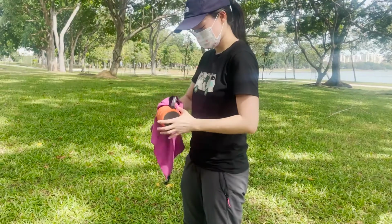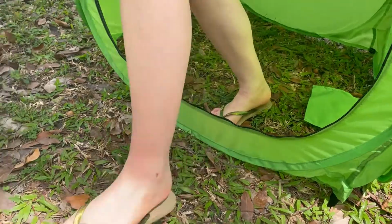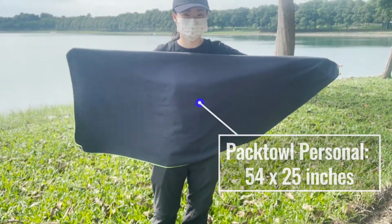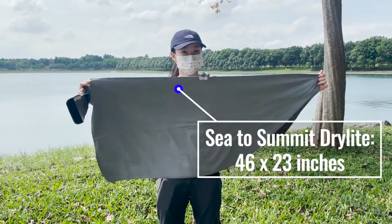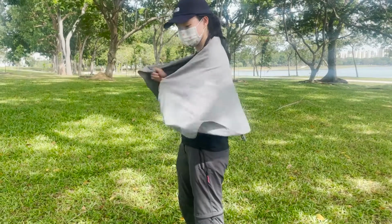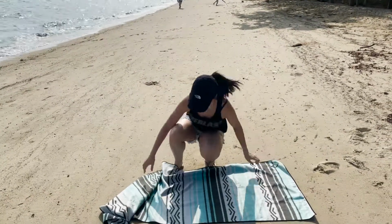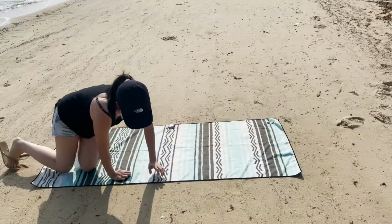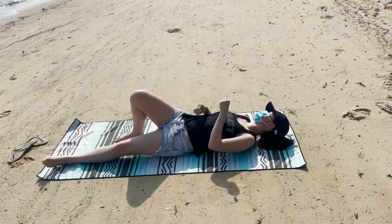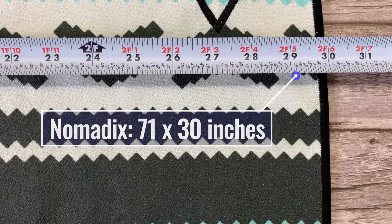For drying dishes, you can use a medium-sized towel. For showering, a towel with dimensions of around 54 by 25 inches would be good, like those from Pack Towel. Some brands run a bit smaller, like Sea to Summit, Matador, Wise Owl, and Rainleaf, but I find that it's okay for me. For lounging at the beach, some brands have beach sizes, like the Nomadix towel, which comes in at 71 by 30 inches. When buying from any brand, don't just look at the size, also double check the exact dimensions.